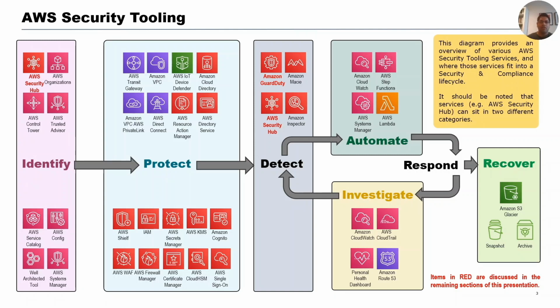The second is preventive controls. Now, these controls protect your workloads and mitigate threats and vulnerabilities. So, for example, you could require MFA on deletion of sensitive data in an AWS bucket, or deny packets moving from public subnets to private subnets.